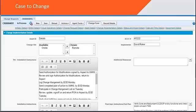So this is how the case to a change conversion is. You see many parameters coming in directly from a case in Salesforce Service Cloud to a Remedyforce change ticket. And those changes basically go through different approvals, and those approvals we have configured based on the change category and change type and things like that.